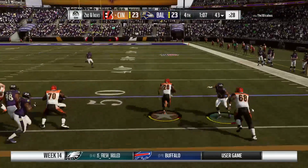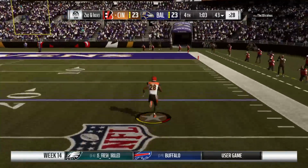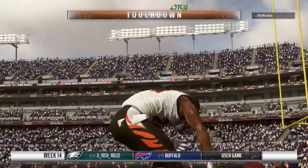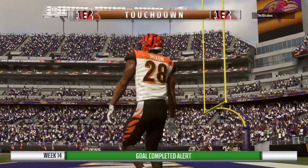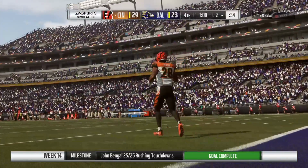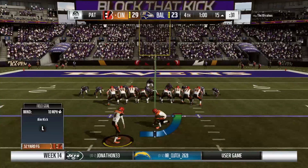The toss play to Mixon. And now look at him go. And that's a touchdown as they've broken our tie here in the final minute of the 4th. I don't know how many more of these my heart can take, my man. I just don't know. Another big touchdown late in the game.